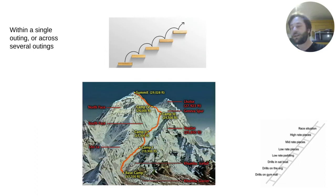Now, within a single outing, what you're looking to do is string together a series of drills in order to create progression. You will often start the next session where you started the previous session, but the crew will progress through the skills faster because they've done it once and they've got further. Second time around they do it, they get up through those same levels just a bit faster, which means that you can get more content into the end of the session.